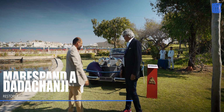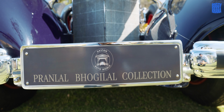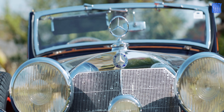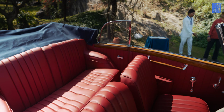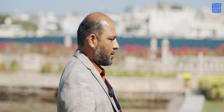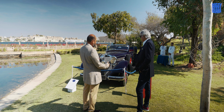Could you tell us a bit about this car? What is it? It's the star of the Bogilal collection. It's a 1930 Mercedes-Benz 540K Cabriolet B. Cabriolet B is the body style. It's a two-door, four-seat convertible. It's been in the family for the past 50 years. Bridges Chinoy, the son-in-law, has had it restored and it will be awesome.